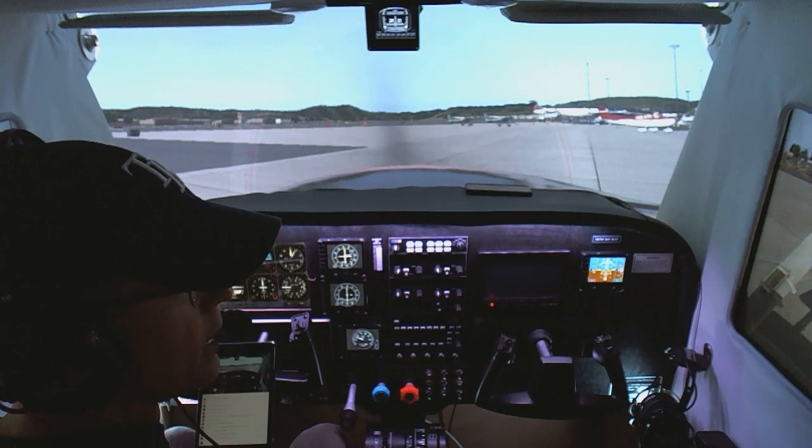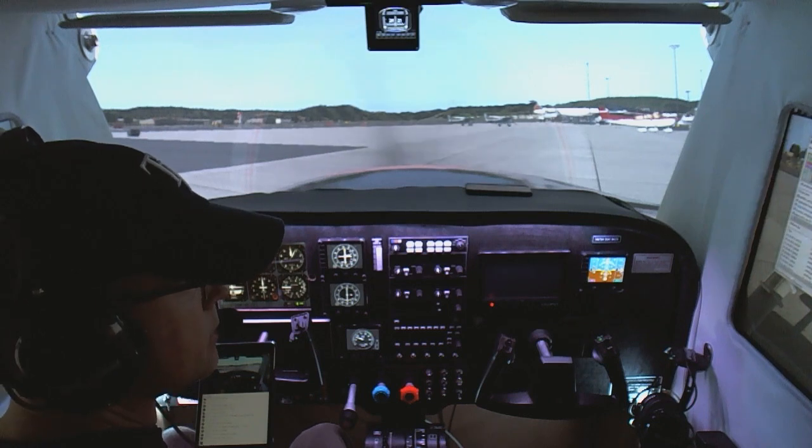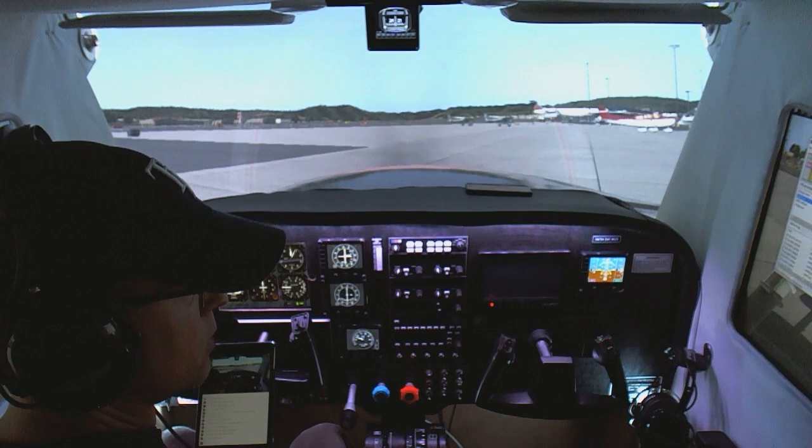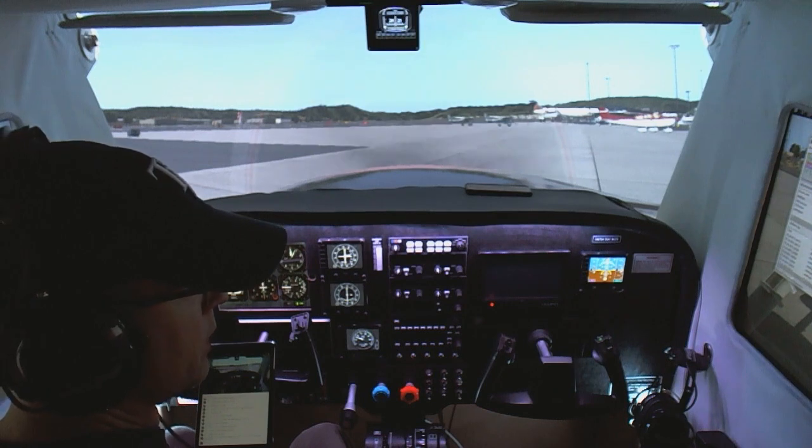Alright, let's look at Project Lasso. Maybe I can... yeah. So we're maxed out here. OBS. Wow, SPAD has taken a lot of juice. Let me see if I can move OBS to some different cores here. Let's change the affinity to the first physical core and get it off of the other 4 cores, which is where I run X-Plane.